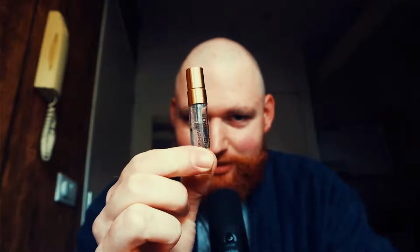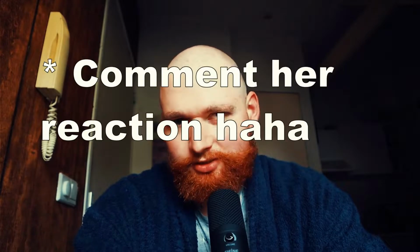So I suggest actually, just like I did, do not pay the, I believe, 120 euros for the smallest bottle. I thought I wouldn't be that stupid, so I bought this little one for, I don't even know what I paid for it. But I would suggest trying to spray it on yourself in a store, and get your loved one or your date, or if you have a real beautiful co-worker, let her smell it and just watch for the reactions.